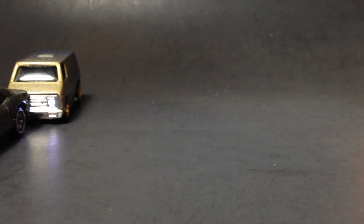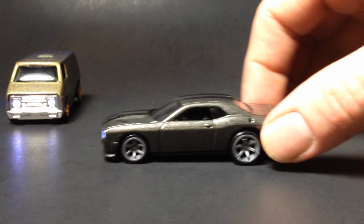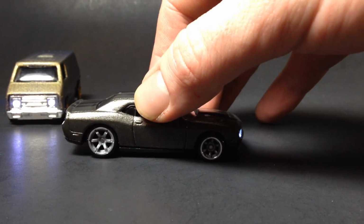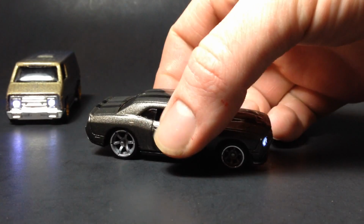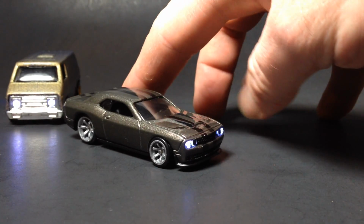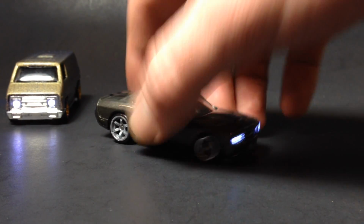So there's that one. Got this Hellcat, which has been pretty much done for a long time. Some of you may have seen this already. I just finished it, though. I put those wheels onto it. I had to make a new base for it because the base I had was kind of screwed up trying to make room for the battery. So there's that. It's finally finished. So that's pretty cool.